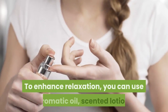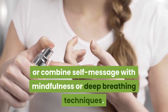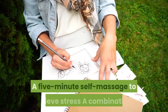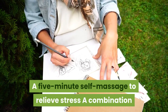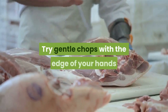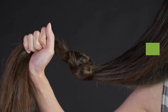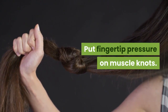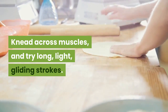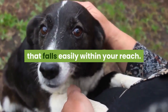To enhance relaxation, you can use aromatic oil, scented lotion, or combine self-massage with mindfulness or deep breathing techniques. For a 5-minute self-massage to relieve stress, a combination of strokes works well to relieve muscle tension. Try gentle chops with the edge of your hands or tapping with fingers or cupped palms. Put fingertip pressure on muscle knots. Knead across muscles, and try long, light, gliding strokes. You can apply these strokes to any part of the body that falls easily within your reach.